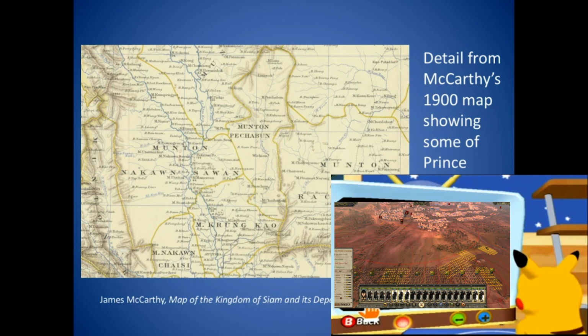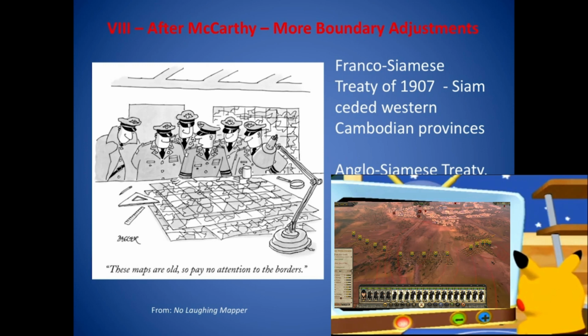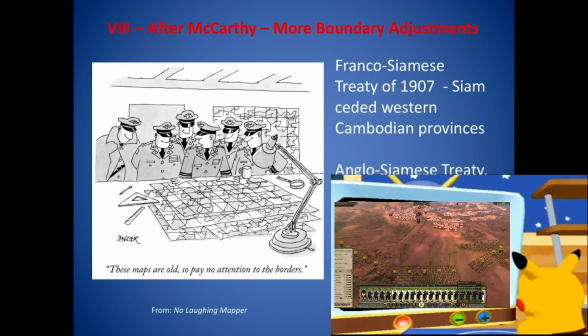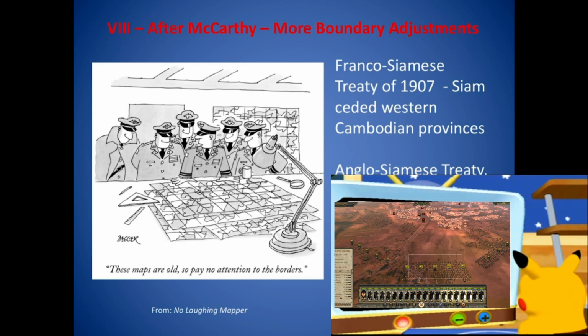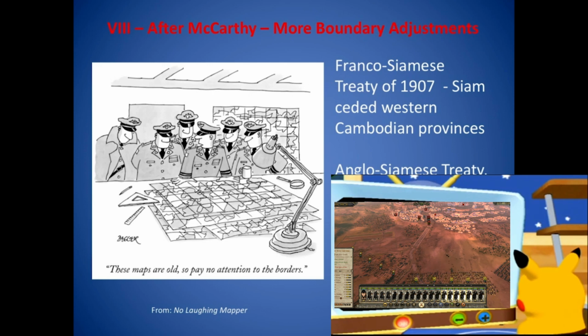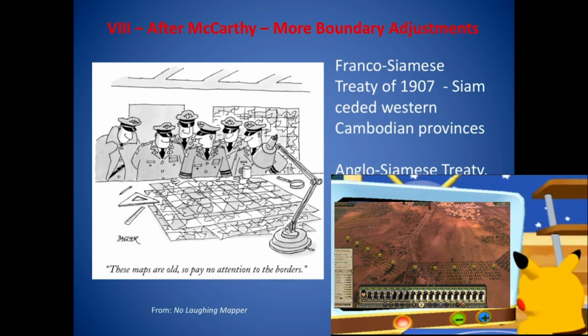The international boundaries on McCarthy's 1900 map would remain current for about a decade. However, Siam's borders would be adjusted again when a 1907 treaty with France resulted in the loss of Siam's Cambodian provinces. And finally, a 1909 treaty with Britain resulted in Siam abandoning its claims to the Malay states of Kedah, Perlis, Kelantan, and Terengganu. By the end of the first decade of the 20th century, the map of Siam's boundaries was essentially what it is today.